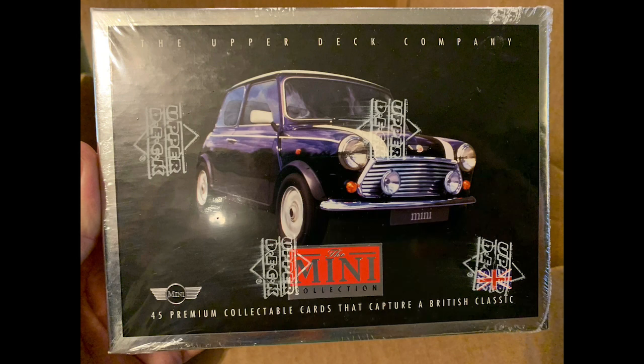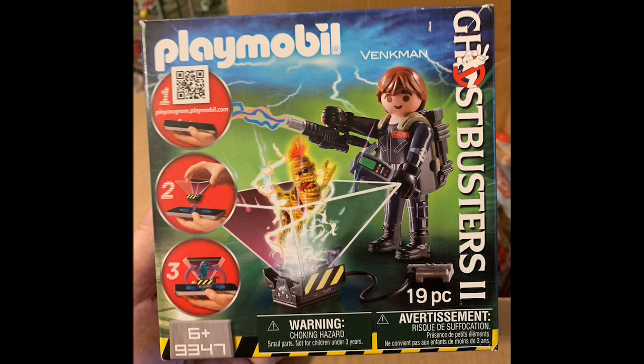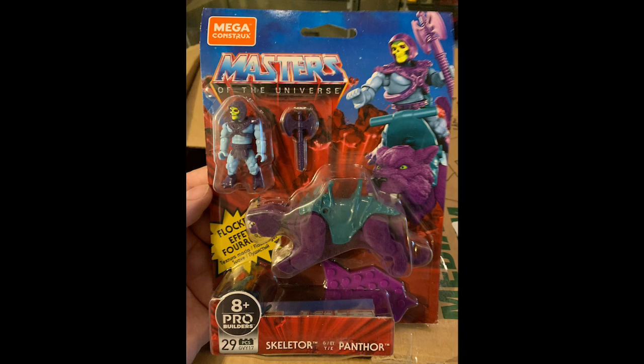We've got the mini car trading card set from Upper Deck. Garth Brooks CD set, music CDs. Sorry, I didn't mean to say CD-ROM. We have a Ghostbusters Playmobil figure and Ghost Trap. Really cool. Supernatural Join the Hunt. It's a game, a board game kind of thing, or trading card game.